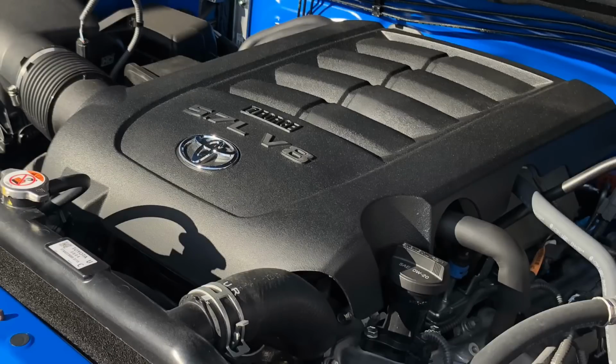The small things that I always talked about early in the channel back in 2016 and '17, they finally did, not just with the TRD Pro package in 2020, but what they did with the truck in general in 2020, with those features, the app that I could start the truck from. They just modernized the truck enough, and we were able to keep that 5.7 liter V8 that we know and love, and the body style, which I absolutely can't get enough of.